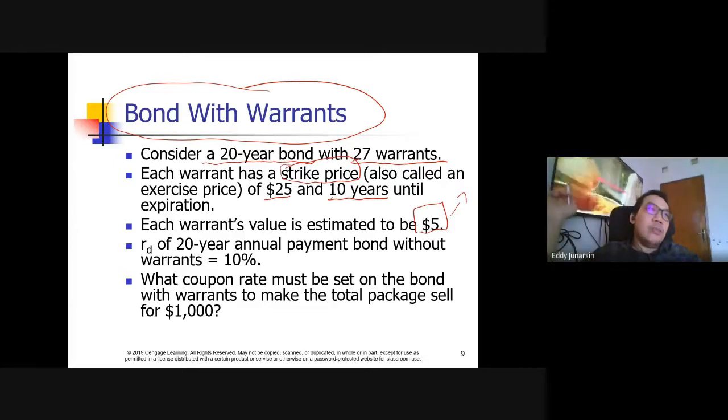Based on your initial price and the amount of money that you want to get later if they exercise or strike their warrant. Okay, so additional information here. This is a nice thing about the academic world, right? Because all information is well provided. In real life, nobody will tell you any of the information, so you have to look for it and also make your own projections.